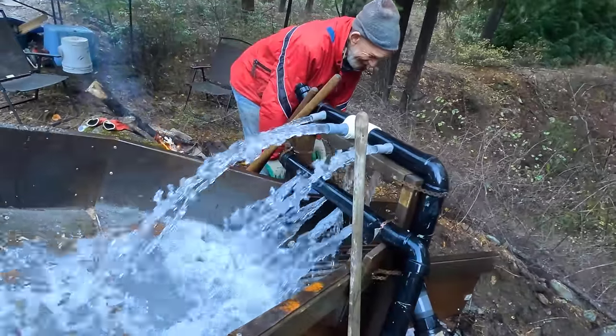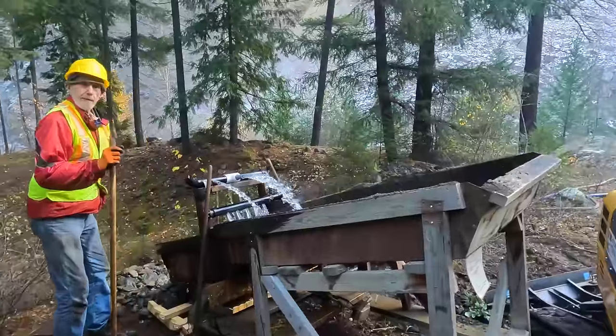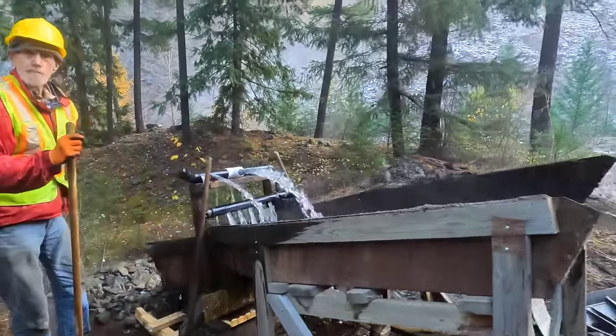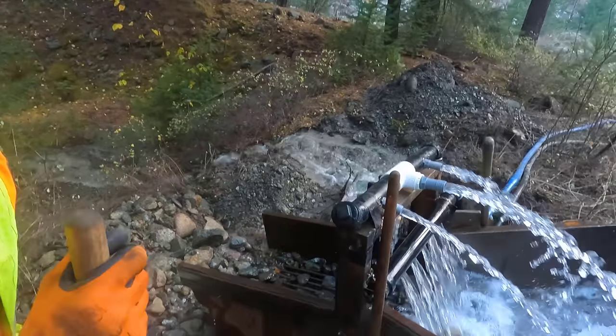When we find one. I like the way you think. Well, let's go dig one up and put it in the box. Well, here we go, round three. We haven't even looked in the sluice yet. We're hoping. We're getting it figured out. We know our water levels, we know our angles. We're getting it figured out nicely.